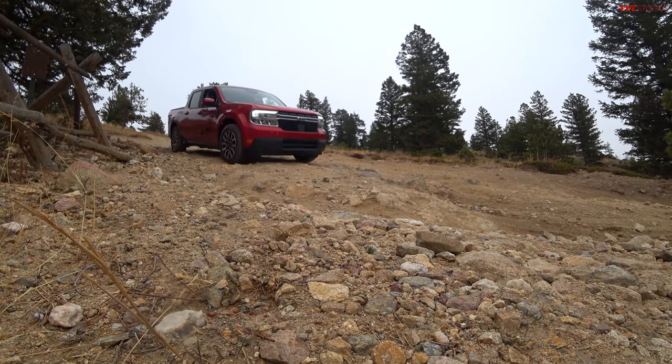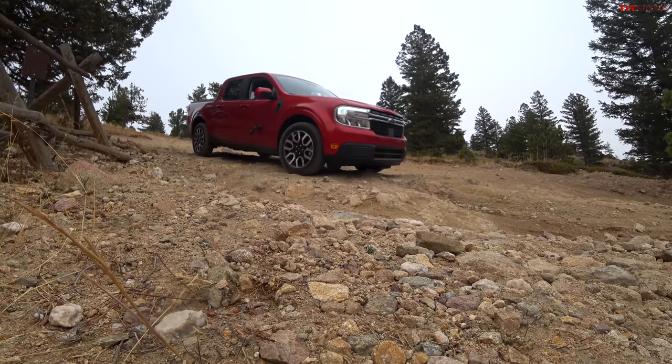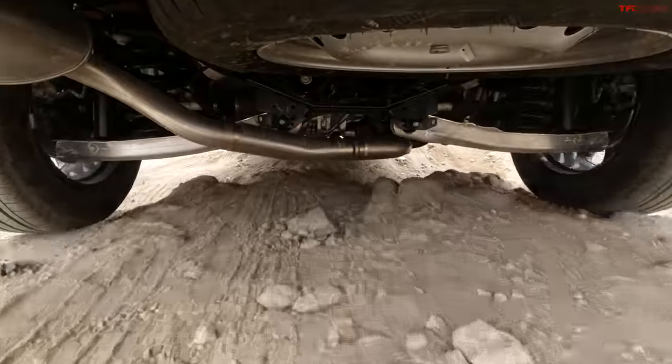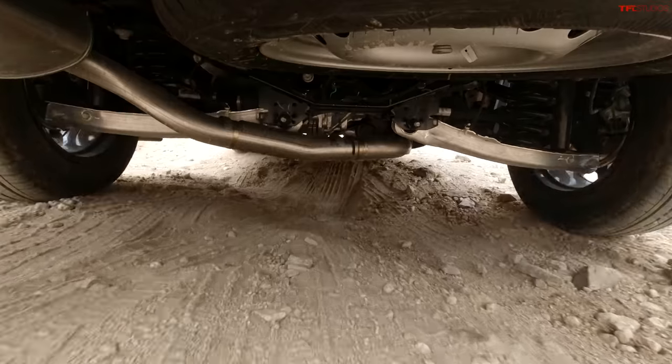How about we lift them? I saw some lifted Mavericks. There's already Mavericks, and somebody's talking about lifting a Santa Cruz already. So both of these vehicles with more aggressive tires would have done much better. We know that. Both of these vehicles with a slight lift would do better. We know that as well.